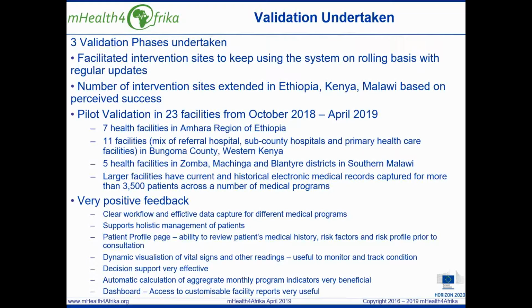The patient profile page for each medical program allows the health worker to review the patient's medical history quickly and be aware of any critical risk factors and risk profile prior to commencing a new consultation. This saves a considerable amount of time. Dynamic visualisation of vital signs and other readings were considered to be very useful to be able to monitor and track the patient's condition at a glance, identify trends, and support greater consistency in healthcare delivery.